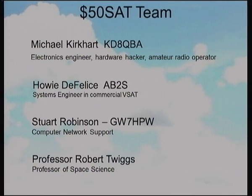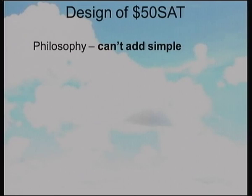And we're all electronics professionals. I currently work in network support, computer networks, breaking computers all day. But I am an electronic engineer by background. Anyone who remembers the Bead Micro, I used to work for the manufacturer of that. And Professor Twiggs needs no introduction.